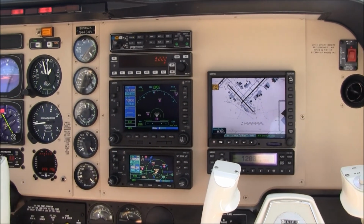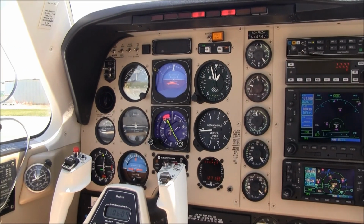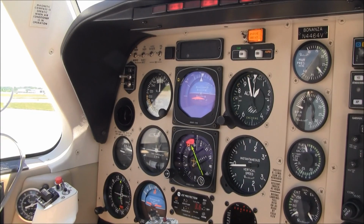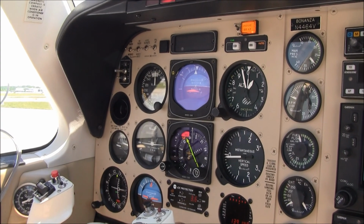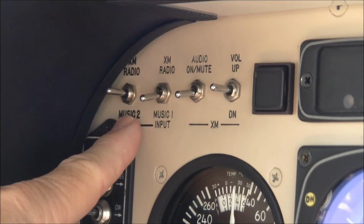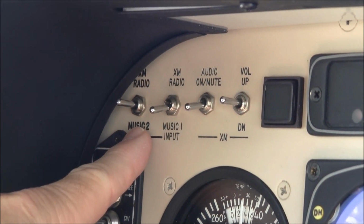November 4464 Victor has a gorgeous instrument panel with lots of great equipment. Let's take a look at the instrument panel, starting on the pilot side. At the very top, we have the music input jacks for your XM radio, and you have radio or music input 1 or 2 that you can select.